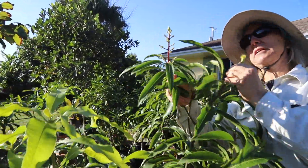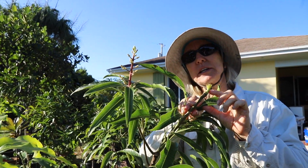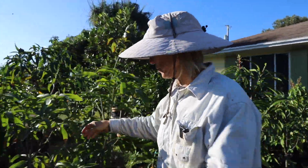These are flowers, and I'm not sure if that's going to be it looks like only leaves right now, but that could be mixed bloom. We'll have to see.